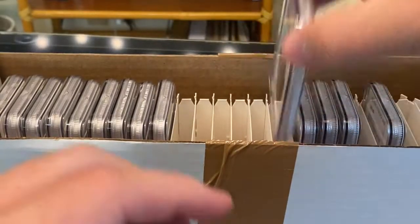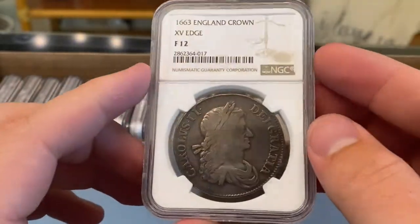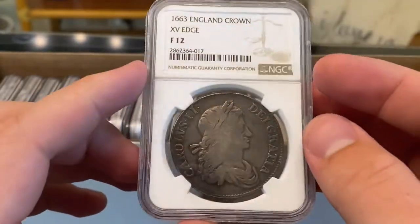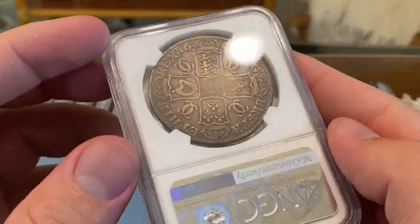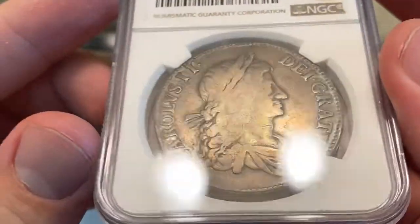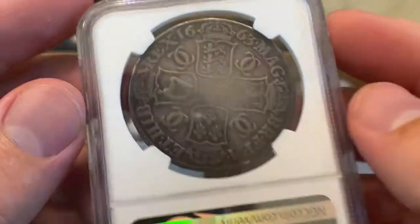This next one's really cool. It's another of blank planchets, and he mentioned that this one has been in his family for a while, and so I'm glad to help in the process of getting it encapsulated and safe for generations to come. But this 1663 British crown is a really cool type, and a type that you don't see very often in any grade, so even in F12, that's awesome. Great color. I think it looks exactly like an old coin should, and does, so happy with this one as well.